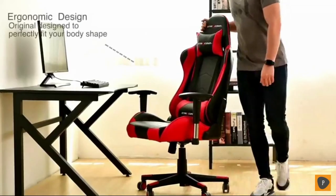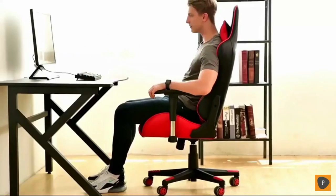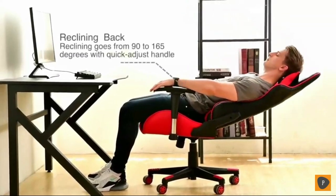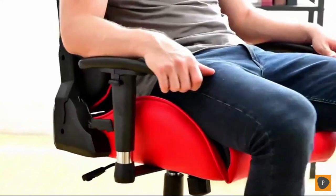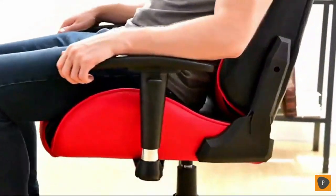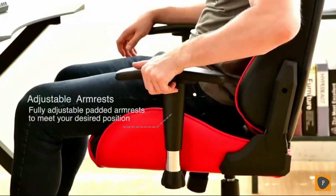Original ergonomic structure ensures the highest level of comfort. With the large angle adjuster, you can pull the lever on the side of the chair to choose your position while you're playing your favorite video game or taking a nap. You can adjust the armrest as you change postures.